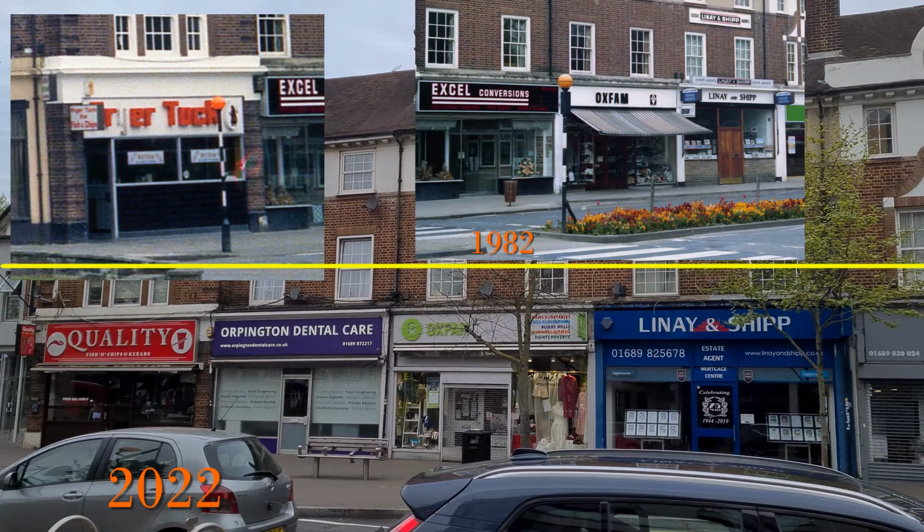In summary, though there have been many changes to the shop fronts, amazingly 2 of the 4 businesses are the same as 40 years ago. Oxfam and Lillian Ship, which, by the way, has been in Orpington for over 75 years. In comparison, the end unit, now Quality Fish and Chips and Kebabs, has only been the same in recent years, having changed in most photos since 1982.